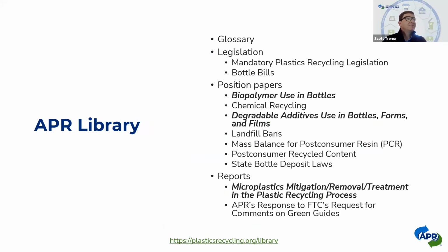It includes a number of topics from just general terms about recycling to legislation, a number of position papers, and then some reports or white papers that we've published. The ones that are highlighted have been updated within the last 2 or 3 months.